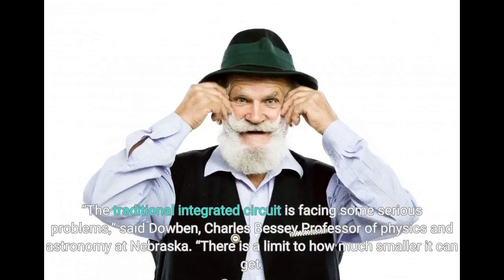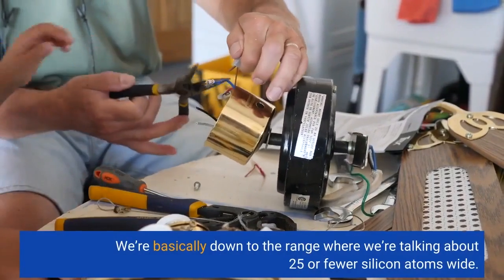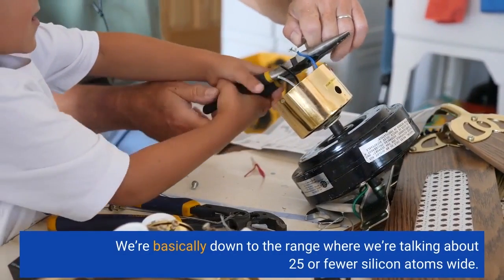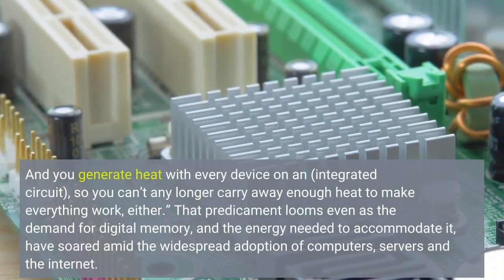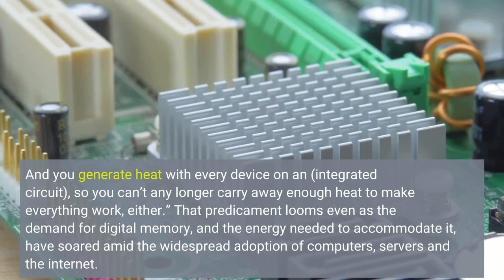The traditional integrated circuit is facing some serious problems, said Dowben, Charles Bessey Professor of Physics and Astronomy at Nebraska. There is a limit to how much smaller it can get. We're basically down to the range where we're talking about 25 or fewer silicon atoms wide. And you generate heat with every device on an integrated circuit, so you can't any longer carry away enough heat to make everything work, either.